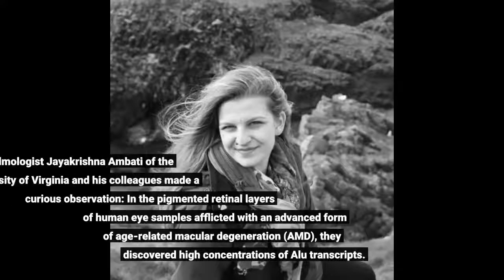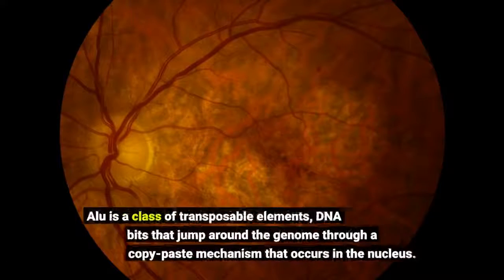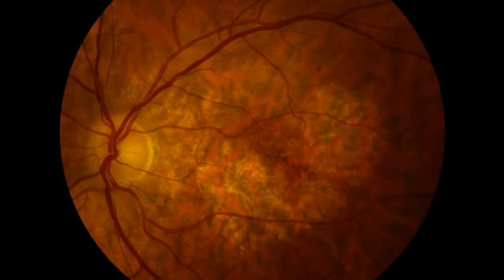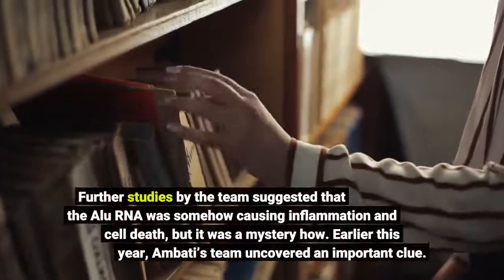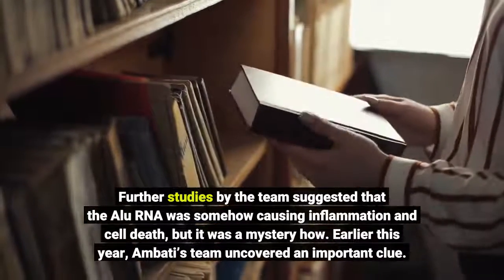In 2011, ophthalmologist Jayakrishna Ambati of the University of Virginia and his colleagues made a curious observation. In the pigmented retinal layers of human eye samples afflicted with an advanced form of age-related macular degeneration, AMD, they discovered high concentrations of Alu transcripts. Alu is a class of transposable elements, DNA bits that jump around the genome through a copy-paste mechanism that occurs in the nucleus. Further studies by the team suggested that the Alu RNA was somehow causing inflammation and cell death, but it was a mystery how.